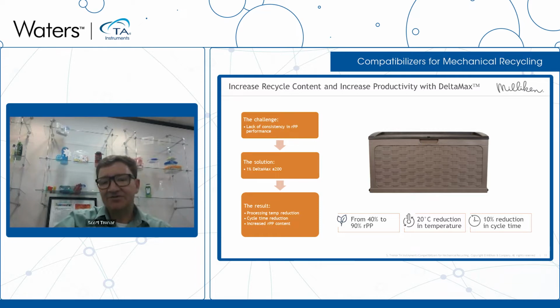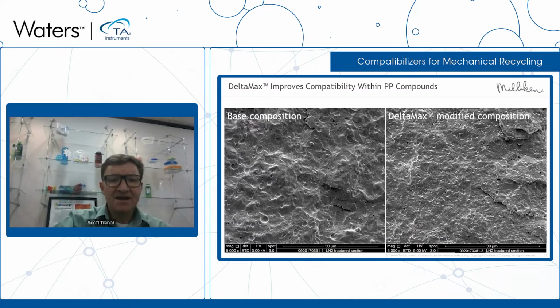They were able to also reduce the processing temperature and reduce the cycle time, which also has some energy savings and productivity savings. And the way that additive works is it better disperses some of the contamination or some of the dissimilar materials. So this is an example. This is an SEM micrograph, not necessarily of that bench, but of a polypropylene impact copolymer. And you can see here these little divots and bumps. So that's the rubber phase, or the contamination you can imagine it as. There's a 30 micron scale bar here at the bottom.